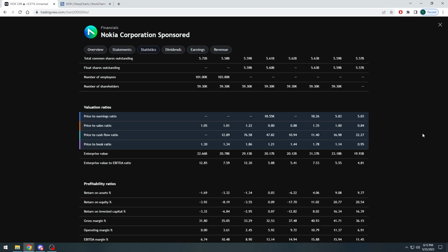Price to book, 0.95. We looked at it before. Stock right now, $3.96 a share. Book value, 408. This is the lowest price to book ratio the company has had on record, going all the way back to 2016.